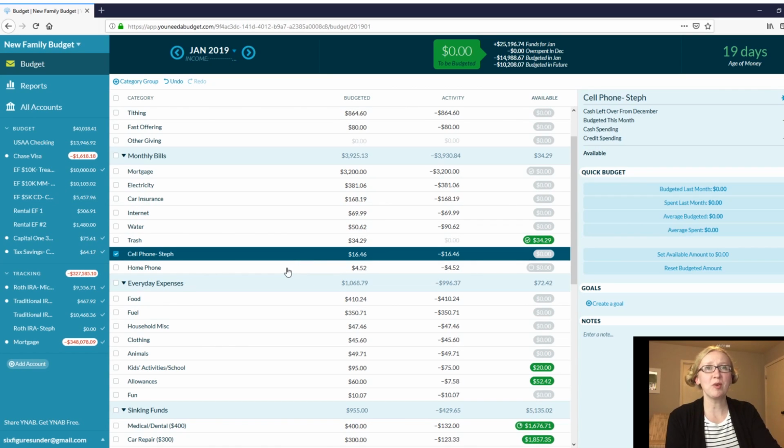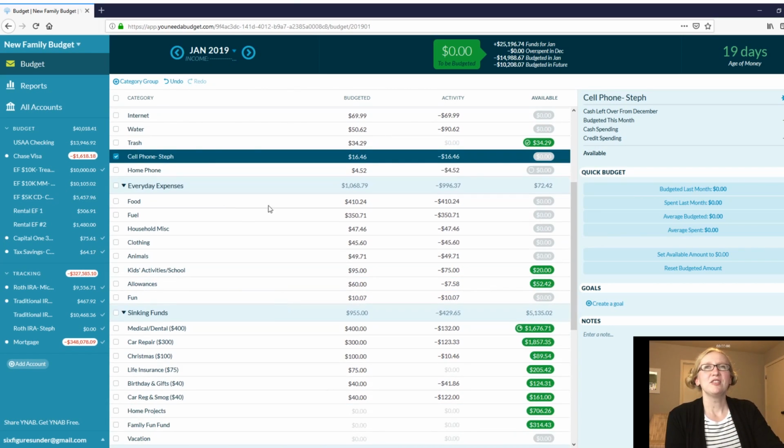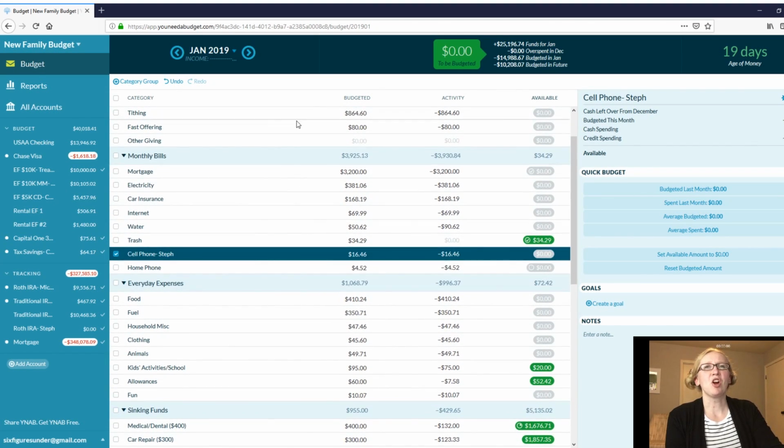Our home phone we have through Ooma. It's a voice over IP phone so that my husband can use it for work when he's working at home. Okay, so these bills are all pretty steady, except for electricity. Hopefully it's a lot less than that other months, but we pretty much know what to expect with these.